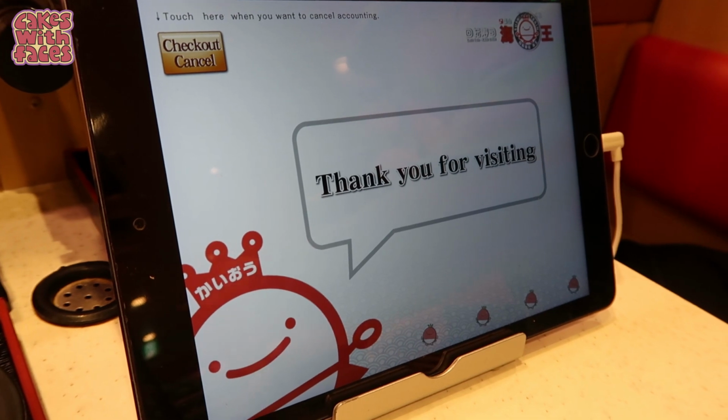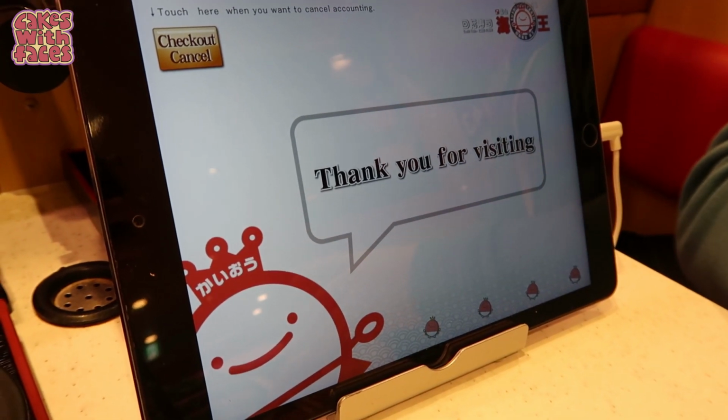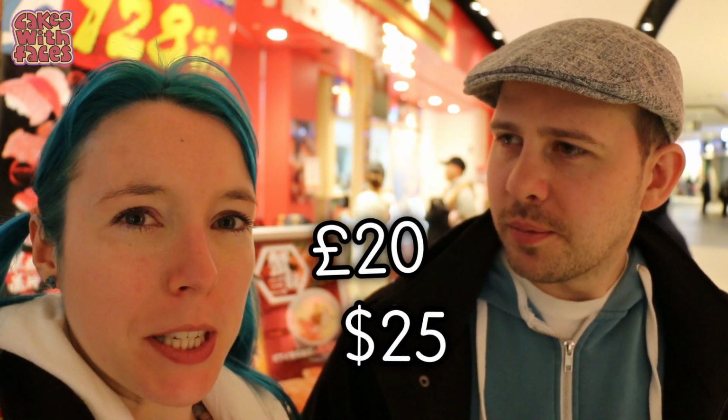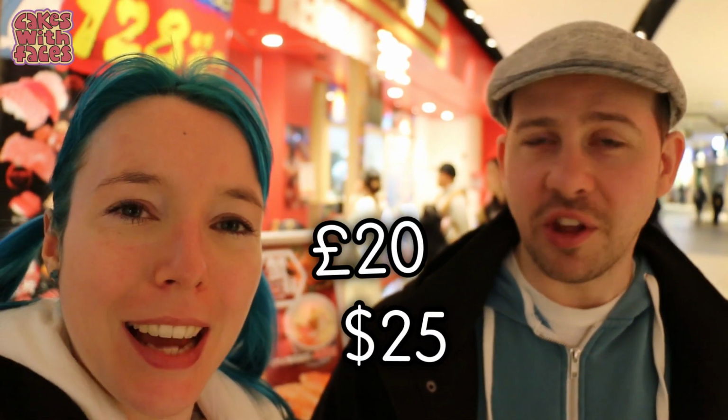When you're done, you press the checkout button on the screen. They bring you your bill, and then you go up to the till to pay. Alright. So the bill was 2,686 yen, which is a bit less than £20, I think. Yeah, I haven't really done the conversion yet.